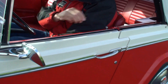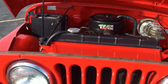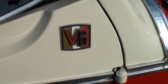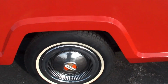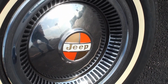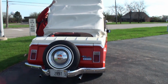We're gonna drop the top, and we're gonna close the hood. I'll feature some of the pieces here as I let you do that. That's a cool little bag right there. Neat looking Jeep hubcaps there. And we'll give you a view of what it looks like with the top up, coming down.